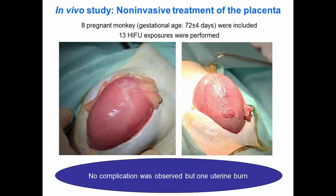We observed one complication during the treatment, a burn in the uterus, which was due to a progressive increase of the acoustic power in order to determine the limit that we can use before creating such kind of complications.